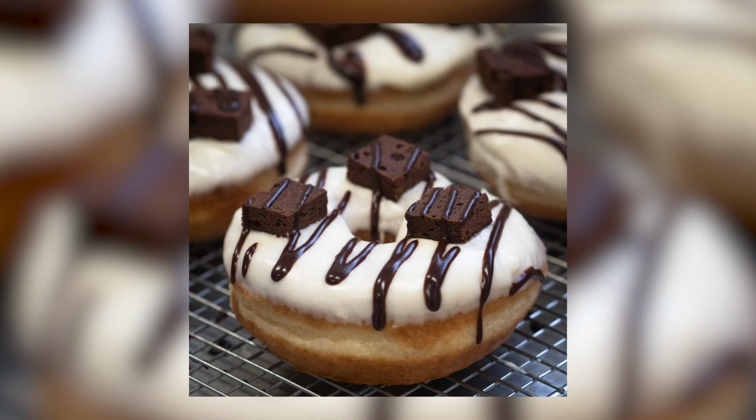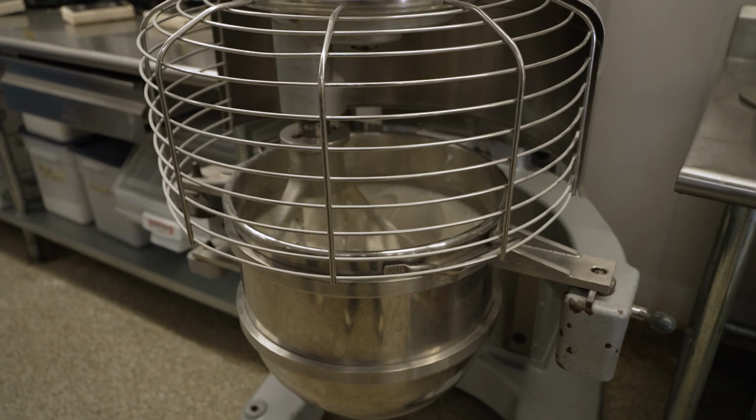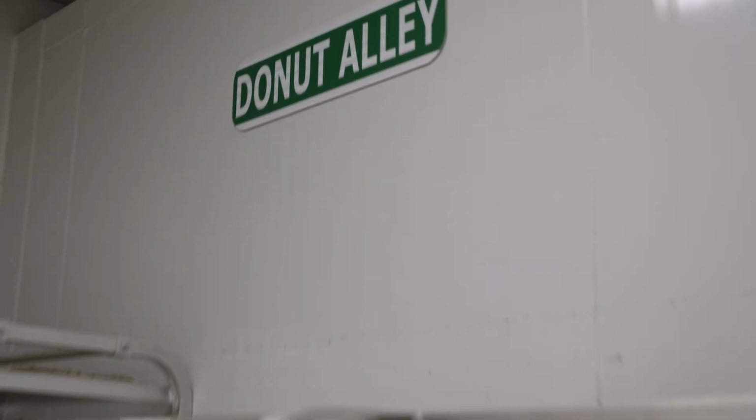So all of that starts happening around 10:30, 11 p.m. at night the day before, and we work all the way through the night making donuts. They're done at about 7 a.m., and when they're sold out, they're sold out. So it's very important to us to have a fresh product.